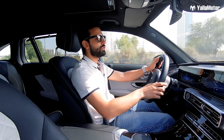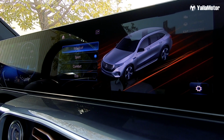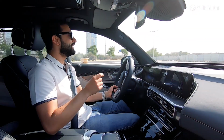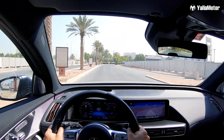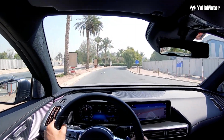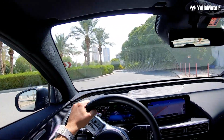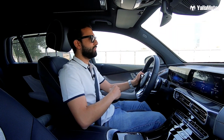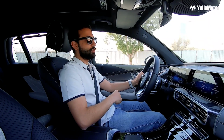With 4 drive modes, including a sport mode, the EQC has what it takes to embarrass quite a few sports cars, despite weighing a hefty 2.5 tons. Being a Mercedes and an electric one at that, the quietness inside the cabin is unreal. The team has definitely pushed the bar in terms of refinement, and the ride is as supple as you would expect from a luxury SUV.